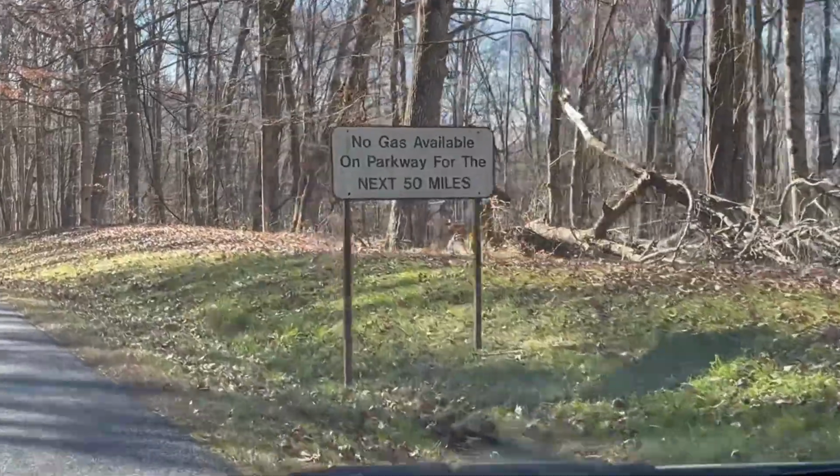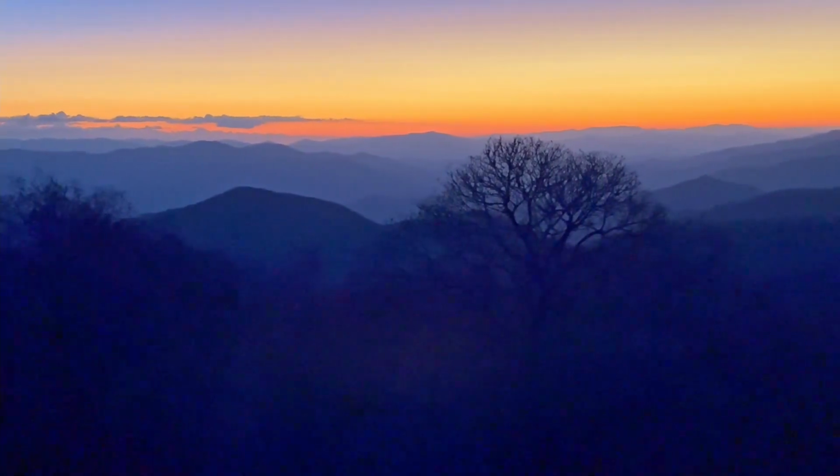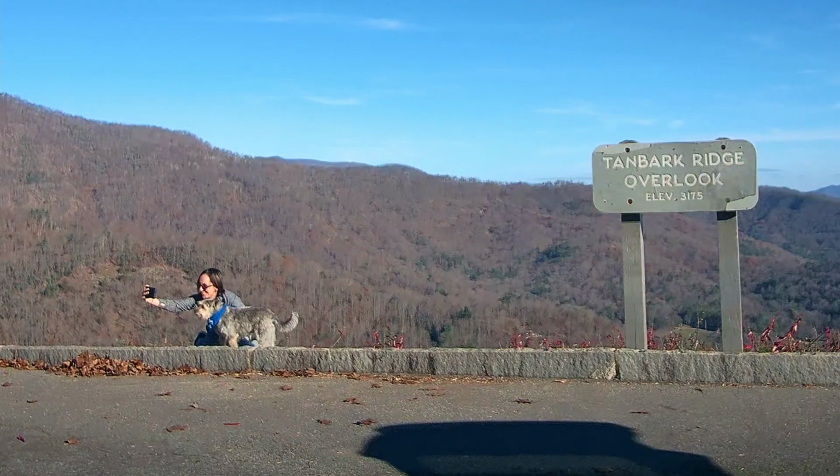I'm tongue-tied. The entire road. A little bit annoying. I'm at a Waffle House. The highest elevation on the entire Blue Ridge Parkway. Look. Buffalo running around.